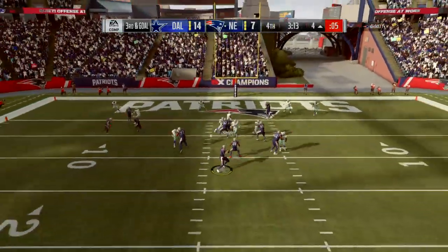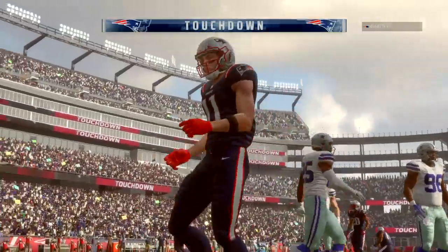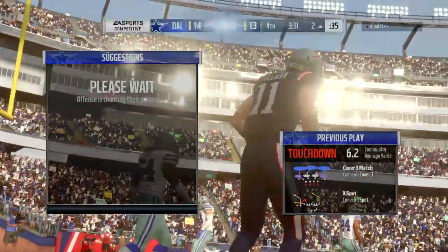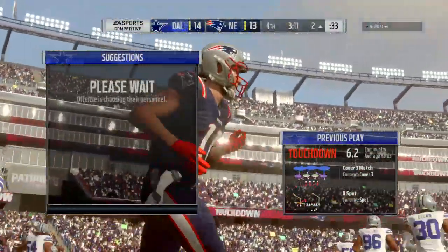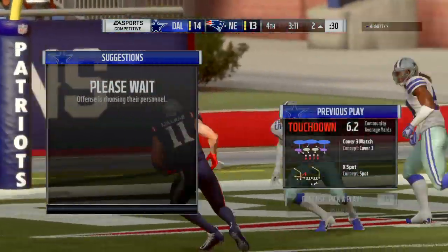Shotgun now for Brady. And he's in. Touchdown, Patriots. Julian Edelman from 4 yards out. And the Patriots are within an extra point of tying this one up. And now we're all even.